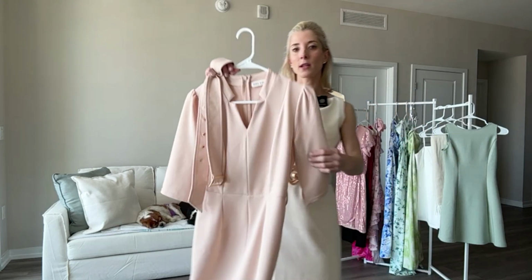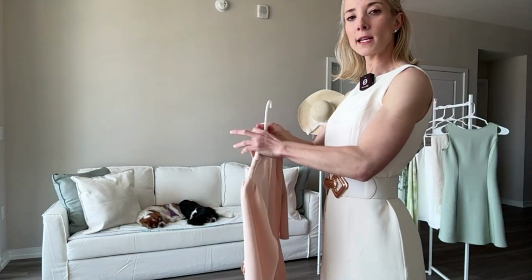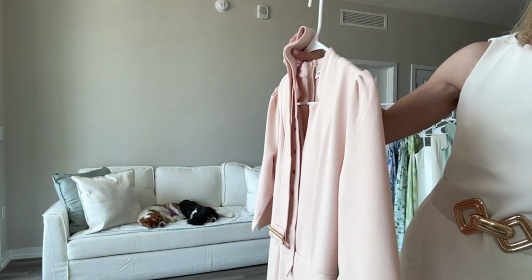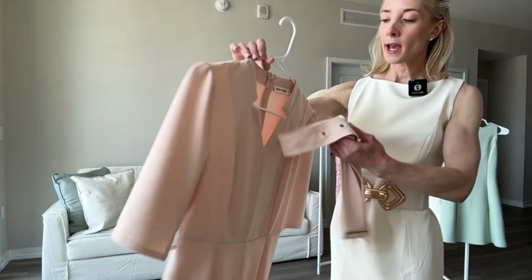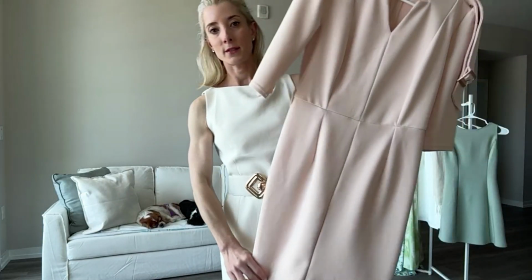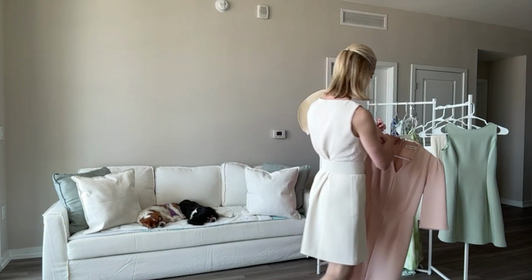For my ladies that are looking for some arm coverage, this is a true 3/4 length sleeve. A lot of my ladies like to cover this part of our arms, since that seems to be a pain point for a lot of us. It has that arm coverage, but it's so ladylike and super structured here. I just cannot believe how well made this dress is. It's super gorgeous, so I highly recommend taking a look at that dress.